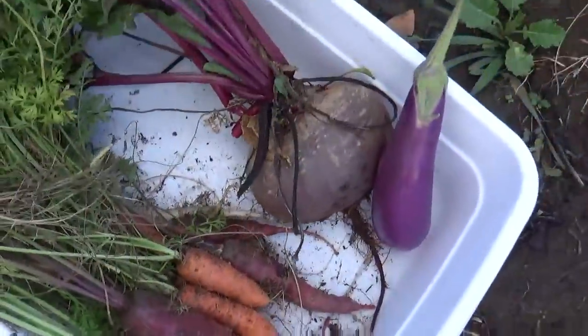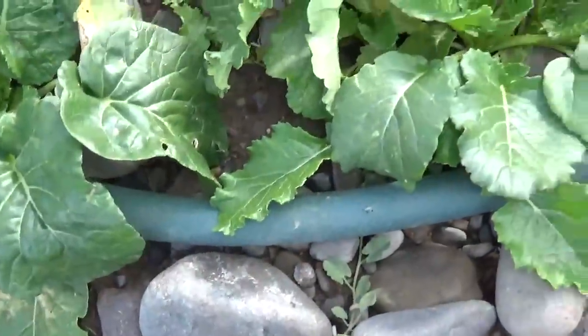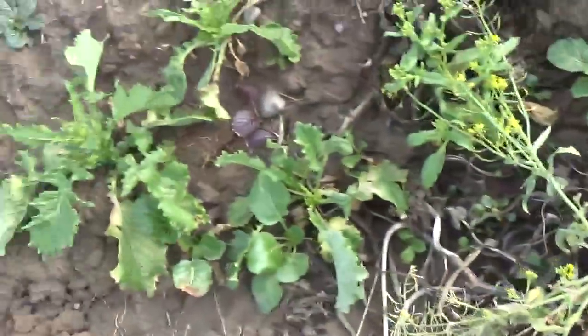I just want to show you some of the beets. This is a beet we started growing in the spring. It's pretty big. I got an eggplant in there and some nice carrots. Leah and I are gonna roast vegetables tonight for dinner. And here we have some volunteers just coming up.